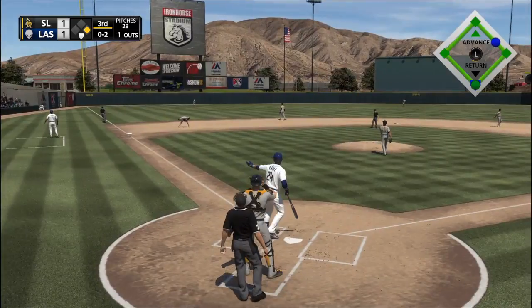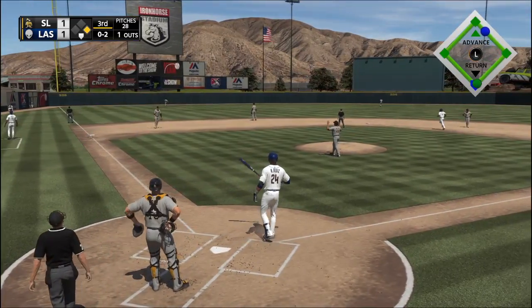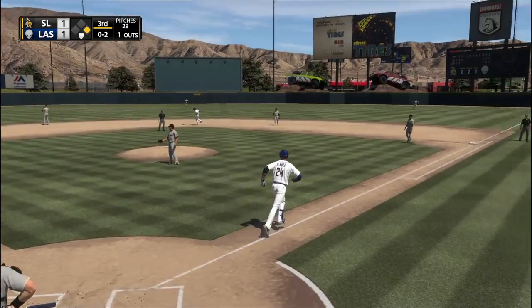Here's a ball swung on and hit high and deep down the left field line. And this will stay fair. Home run.